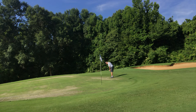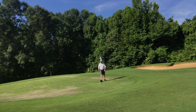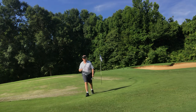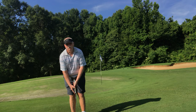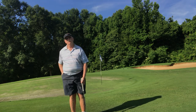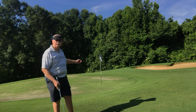Good start, but bad finish. The chip shot is what hurt me, folks. Practice your chip shots. Like I said, you lift the heel up, you want a low runner, lift the heel up and bring it back. Might have used a little less club right then, but I did not hit my spot. My spot was further back, I hit it further up.